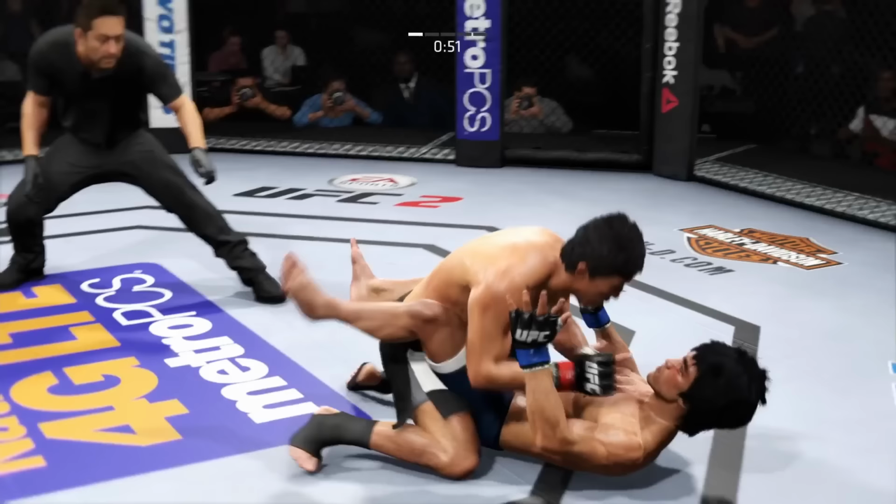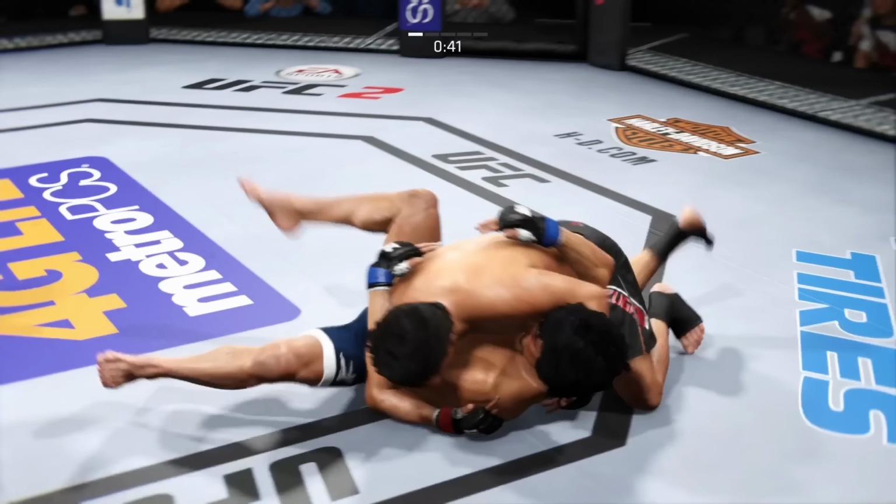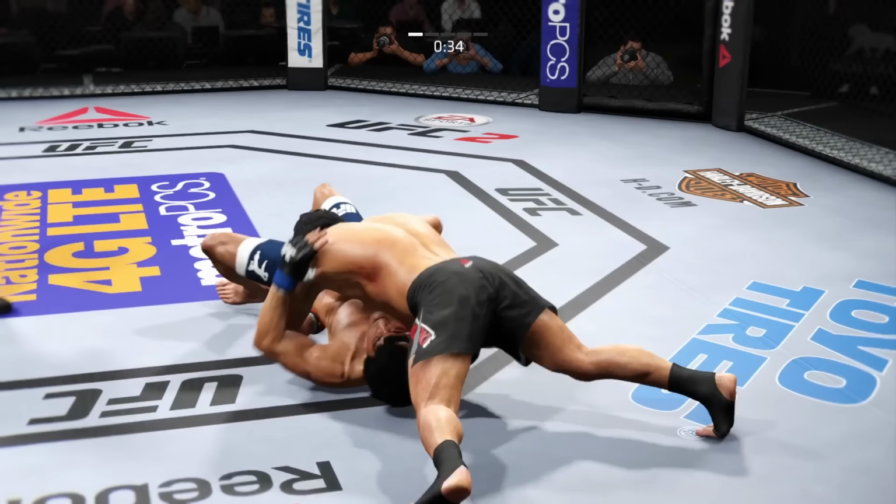And Joe, there's another nice takedown. Outstanding job with the takedowns tonight. Got some time to work here, 45 seconds. Excellent movement here on the ground. Moves to north-south. 30 seconds remains.